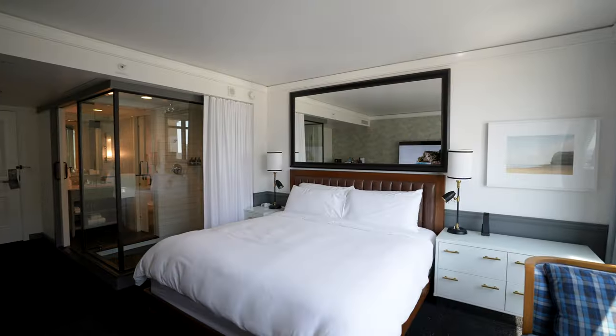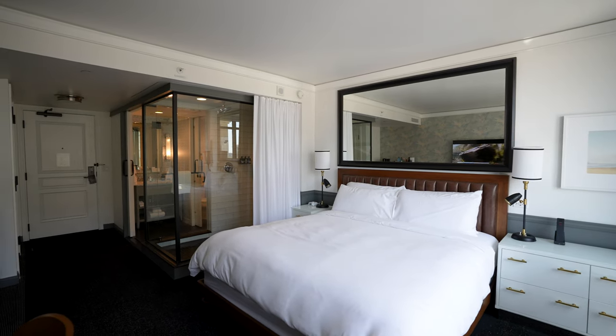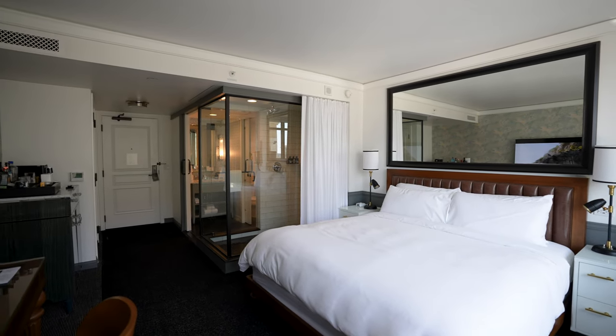Incredibly clean, totally immaculate. Carpet looks wonderful, really, really well done. Really, really impressed with this room. Yeah, Pendry. It's the way to go.